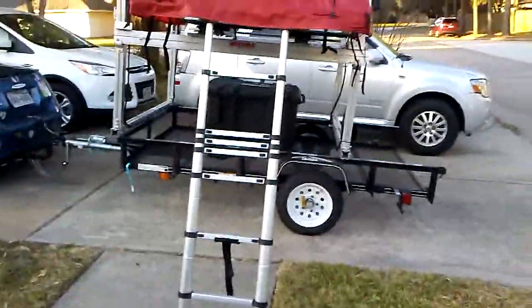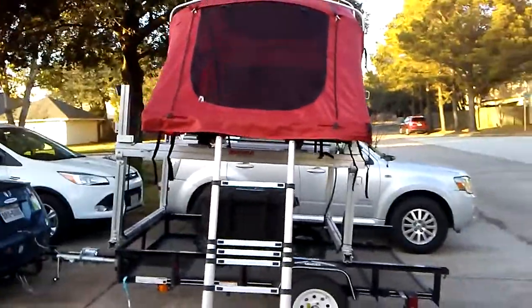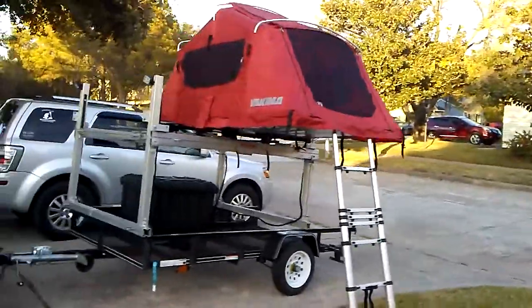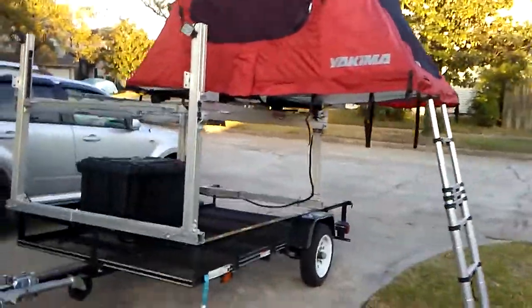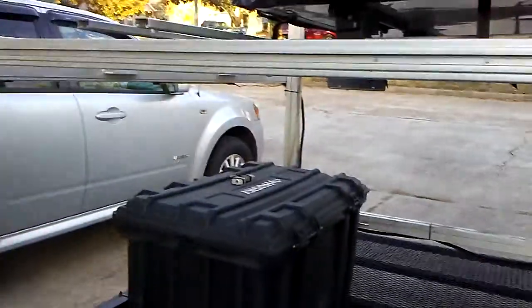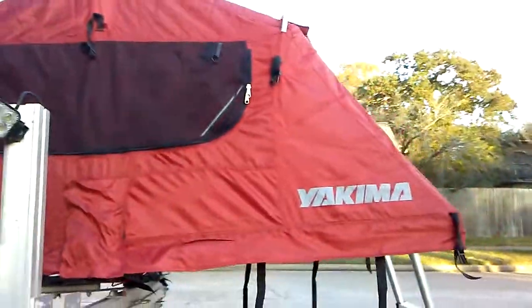You're looking at my kayak here, Native Slayer Propel. My Native. This is my new rooftop tent trailer for my kayak. As you can see, kayak's gonna go right down here. Got a storage box there. Rooftop tent by Yakima.